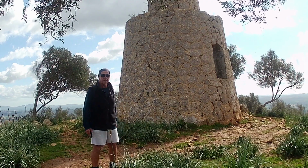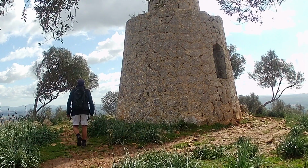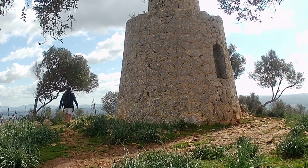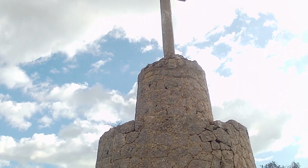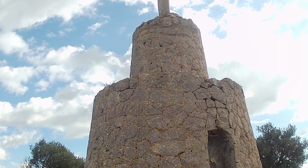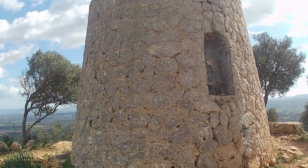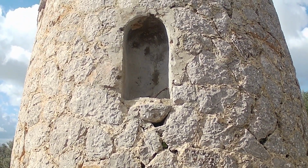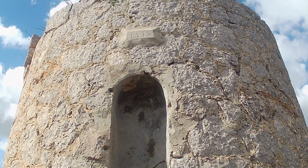Let's go around the other side and see what we can see. Creu del Minyó is a stone cross erected to Christ the Redeemer in 1901. It stands close to the summit of the Puig de Minyó, also known as the Puig de Magdalena. The nearby trig point stands at 307 metres. In the past, the cross has been destroyed twice by lightning. It was last restored in 1971.